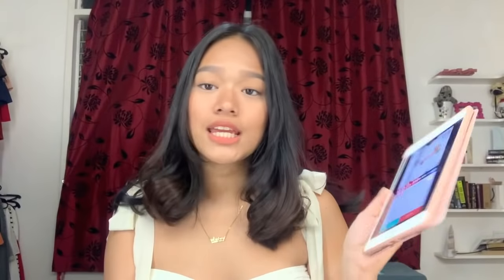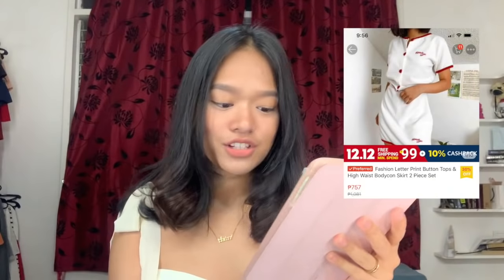The next one is actually a two-piece set. So this is the fashion leather print bottom tops and high waist bodycon skirt two-piece. And I saw one comment on my latest haul, I think. It says something along the lines of why the names of the products are so long. I think they do that. I mean, this is just my opinion.